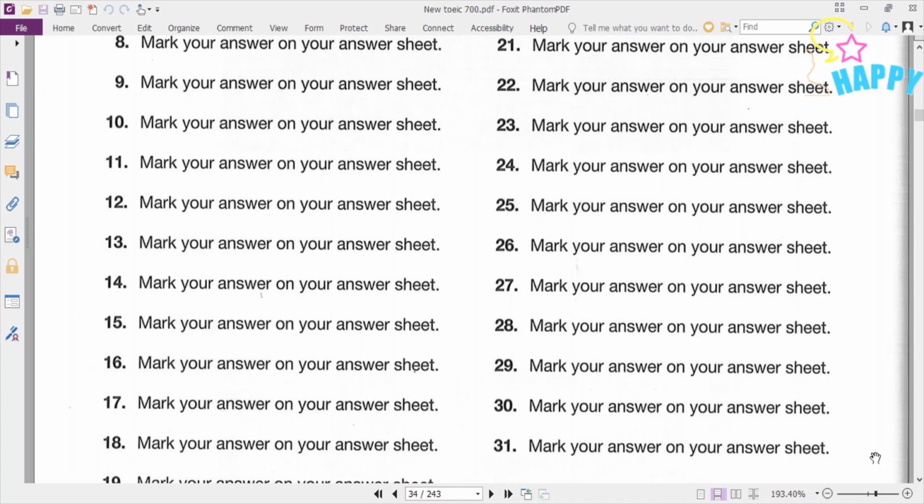Number 19. Will Martin conduct the interviews or is John doing them? A. Actually, Peter will be doing them. B. Martin and John are co-workers. C. Yes, that's correct.